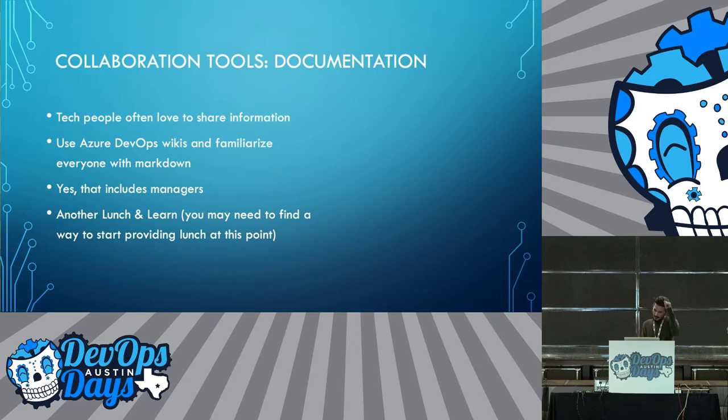So collaboration tools. Another good feature of Azure DevOps is the ability to write wikis. Those are great because they allow people to share information and also to collaborate on the documents, like how-tos for how to use, for instance, vulnerability management tools and tricks that people might know. Those are cool tools that people can start using. In the case of Azure DevOps, it allows you to use Markdown, which a lot of times people that haven't used Markdown think is going to be all this complicated work. It's actually pretty easy, as most of you probably know.